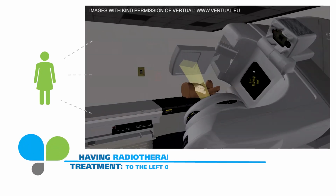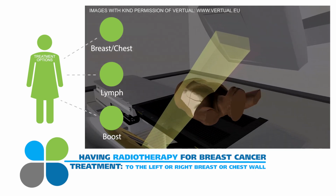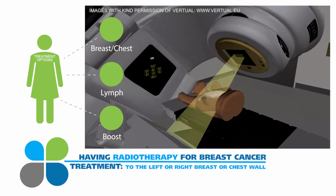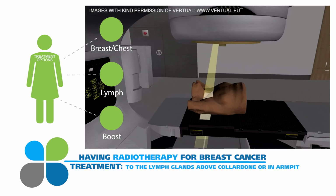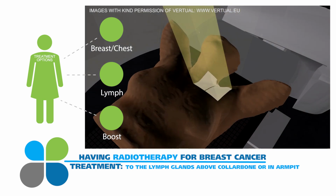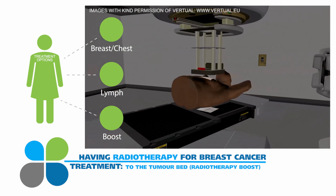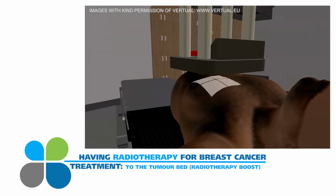The things that can vary are which areas we treat. So we will usually treat the breast or the area where the breast was if you've had a mastectomy. We may treat the lymph glands above the collarbone as well. We may treat the lymph glands in the armpit. And for a woman who hasn't had a mastectomy, sometimes we will give a bit of extra radiotherapy to where the cancer was, a small area called the tumour bed.